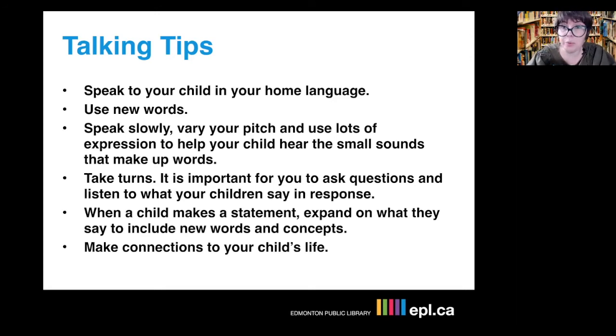As I mentioned, using new words, so different vocabulary words. And you don't need to simplify your language, but you can vary your pitch and tone and use lots of expression. Children are going to be seeing the face, and you can be connecting that to the different words that you are saying. And you can always speak a little bit more slowly and clearly, just so that they hear all of the sounds that make up words.